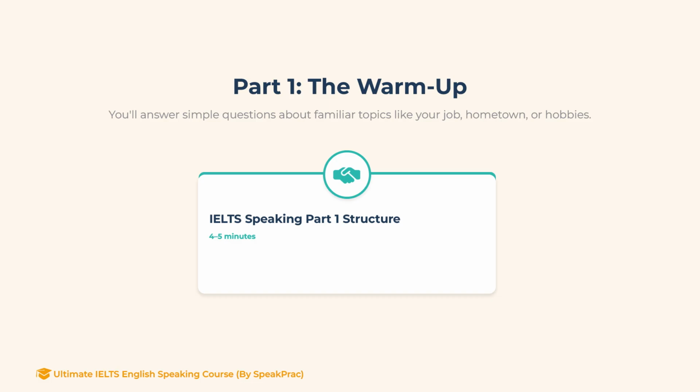This part of the test typically lasts for about 4 to 5 minutes. That's your official IELTS Speaking Part 1 time limit. It can fly by, or it might feel a little bit longer if you're nervous, but that's the time frame. During these 4 to 5 minutes, the examiner will guide you through 3 distinct sets of questions on different topics. Imagine it like a mini interview with 3 short chapters. For each topic, you'll usually be asked around 3 to 4 questions. So in total, you're looking at approximately 9 to 12 questions.